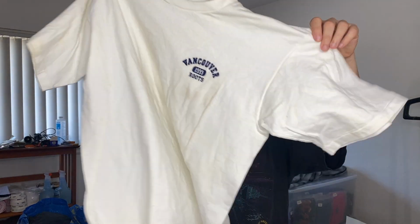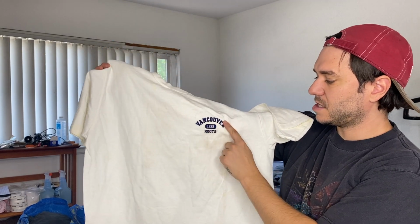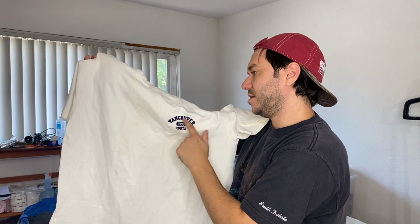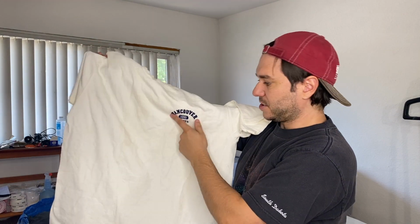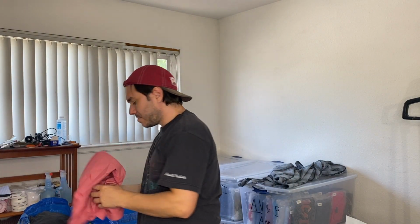Vintage tee, single stitch. It's got stains on it, it's getting bleached, which might change the color of this. Sometimes the embroidery will be made out of polyester, so it won't change color when you bleach it. If it does change color, it's gonna turn orange. Whatever. Probably sell it for $10.